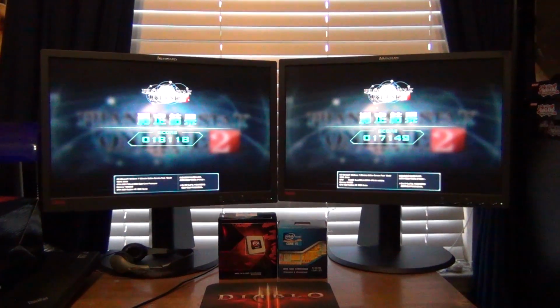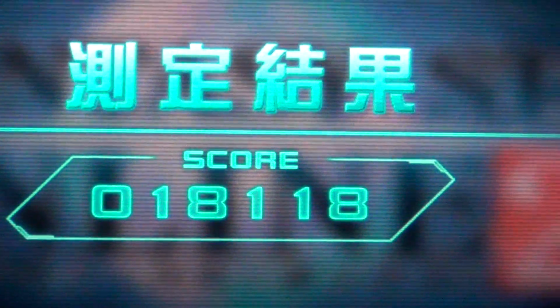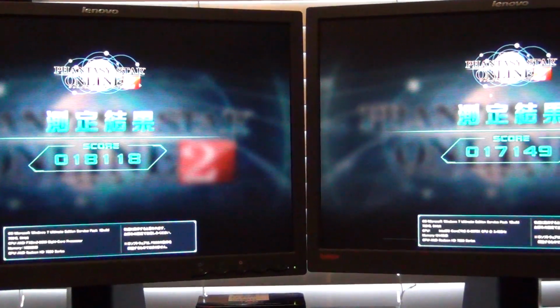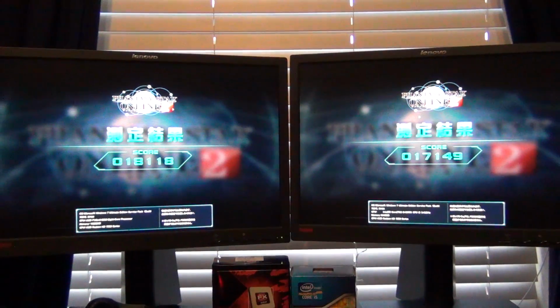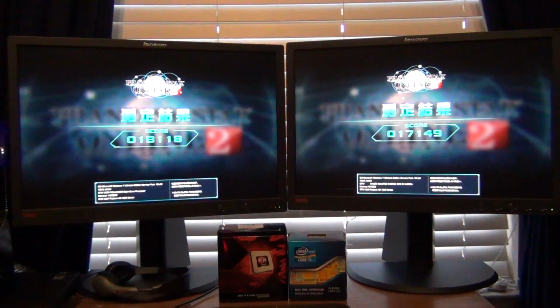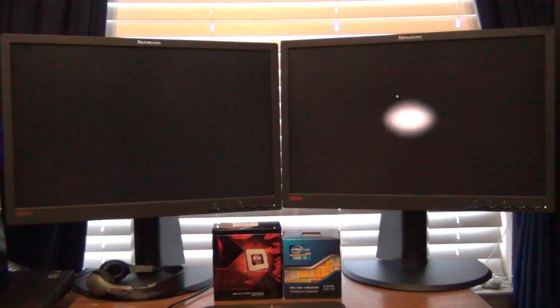So here we have our final scores. AMD scored 18,118. Intel scored 17,149. So they are both very close. AMD probably scored a little bit higher because of the slightly stronger GPU. So I hope this shows, or I guess I prove a point here, that you can go with AMD for gaming, even with multiplayer CPU-dependent games such as this one.